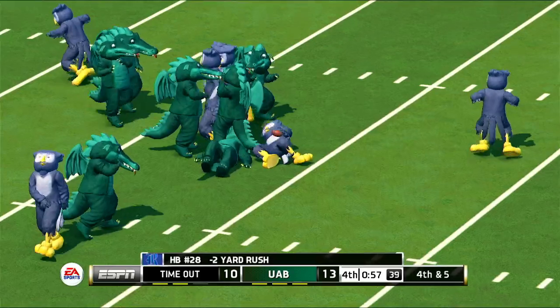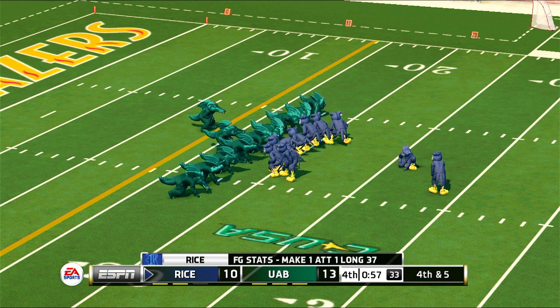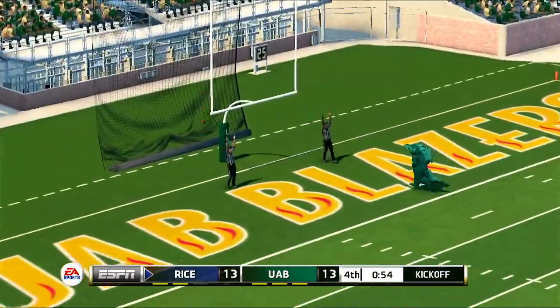A tremendous job by that defense, and their coordinator did a super job there to keep it this close in this ball game. And now the offense has got a chance to win it. Well, the kicker is on here, and if this goes, we've got a tie ball game. If not, this one's in the books, and he's got it.